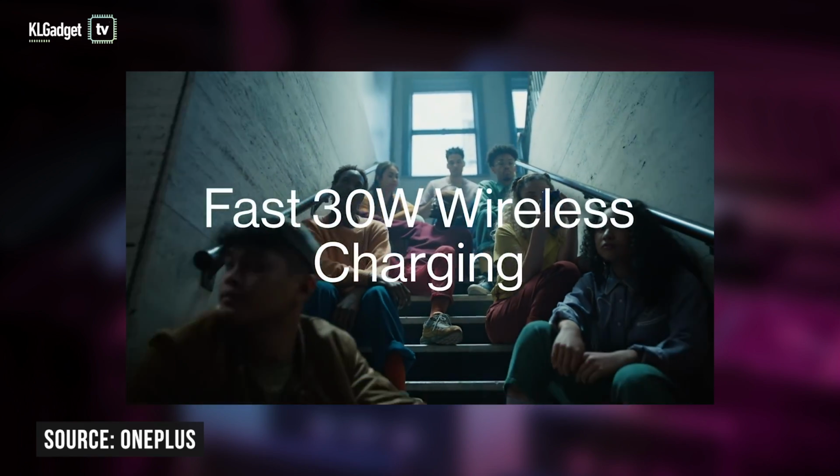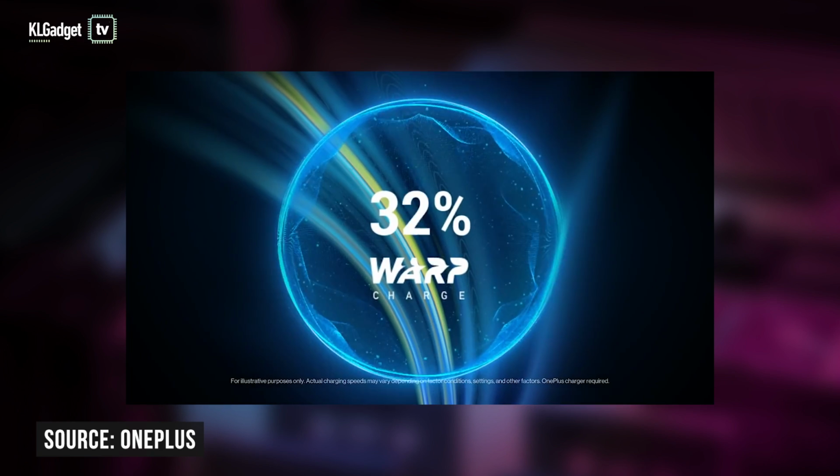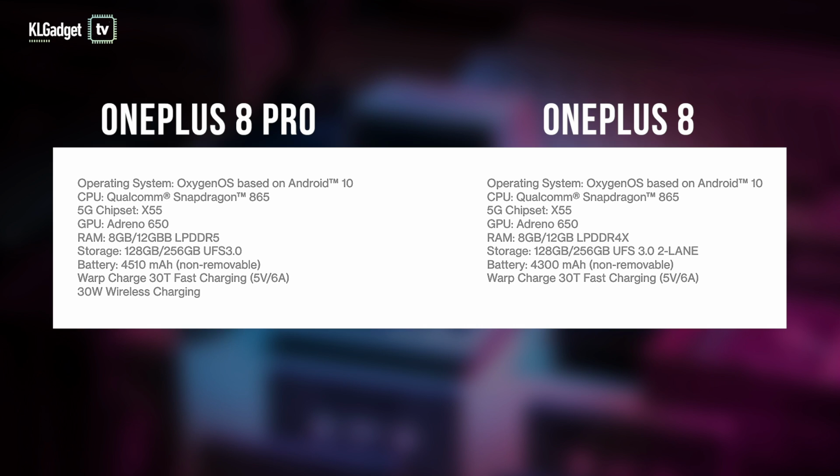When it comes to batteries, the OnePlus 8 comes with a 4,300 mAh battery. The OnePlus 8 Pro has a bigger 4,510 mAh battery pack. Both phones support fast charging of up to 30 watts thanks to Warp Charge 30T, which OnePlus claims can charge a phone from 0 to 60% in just half an hour. And the OnePlus 8 Pro supports wireless charging using the Warp Charge 30 Wireless.